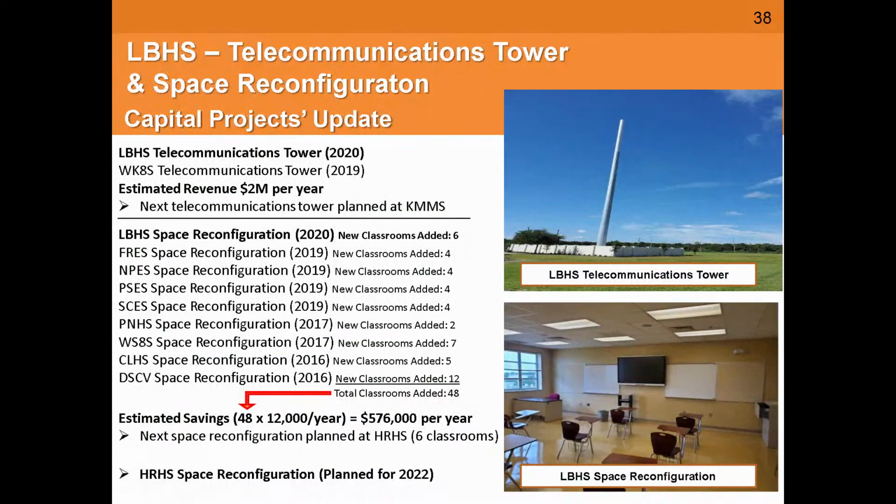Now to our capital projects. These are some of the projects that we recently completed this last summer at Liberty High School, a telecommunications tower and a space reconfiguration. So the telecommunication towers are not new to us. We've completed several of those in our recent history, and we have our next one teed up at Kissimmee Middle School. So this falls in line with strategy 3C under fiscal responsibility, where we're able to achieve alternative revenue funding. These cell towers net us about $2 million a year. So that's a good thing for the school district.